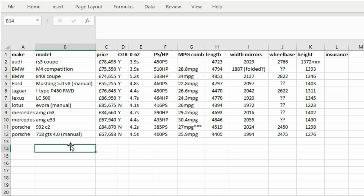So after hitting all of those cars, running through the list, here's the final Excel sheet at the end with all the comparable information on. I'm not going to dig too much into it. I'll put it on the screen, leave it there for a minute or two while we discuss it.